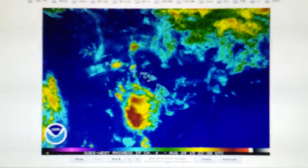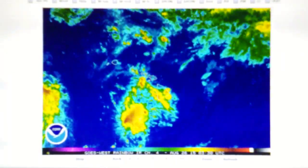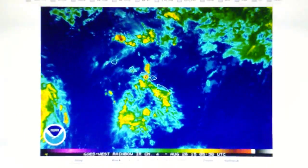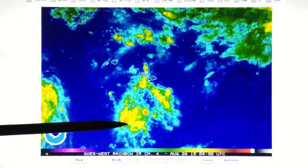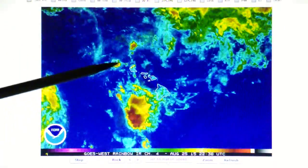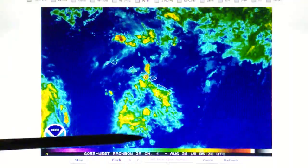Okay, this is an update for August the 25th, 2015, and this is the rainbow loop for the Hawaiian region, a close-up of Hawaii. What we're seeing here is a violent thunderstorm, a blast. This is a large thunderstorm that was moving in close to the Big Island, and all the islands actually, and we can see that it's being destroyed. There's a really good blast pattern here.